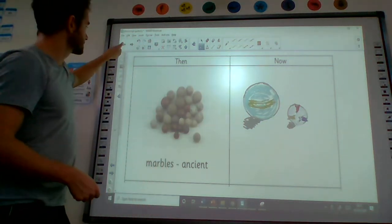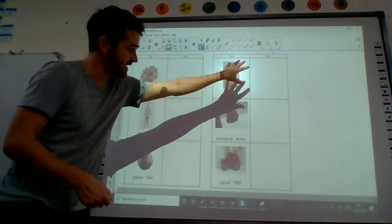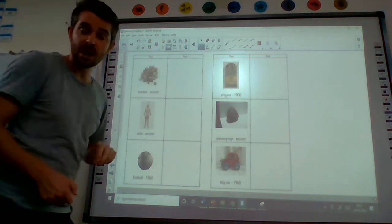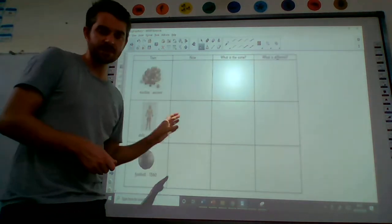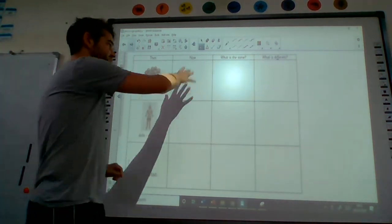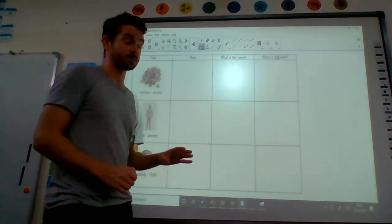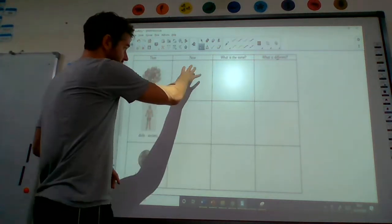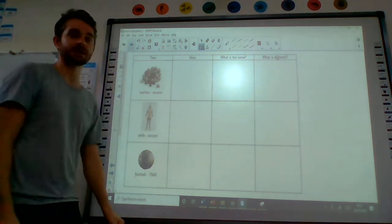That's what challenge 1 looks like, and you've got 1, 2, 3, 4, 5 boxes to do yourselves, and for marbles, you can use my example. Challenge 2 has a couple of extra boxes. This is what your challenge 2 looks like, and this first column here, where it says now, that's for your picture. So you can draw pictures too. Now, picture of the marbles now, what do dolls look like now, what do footballs look like now.